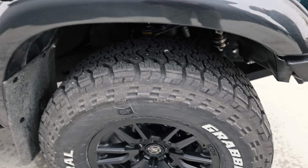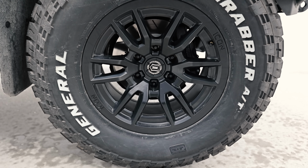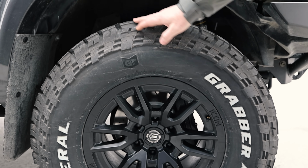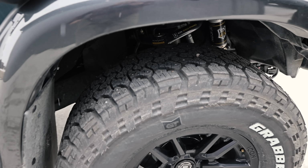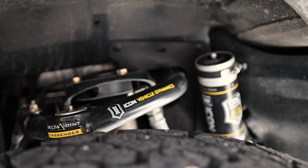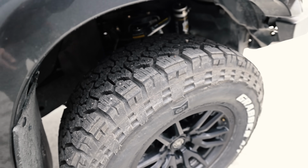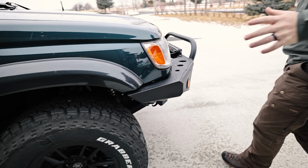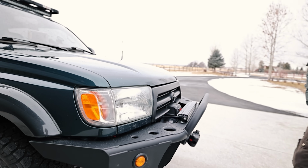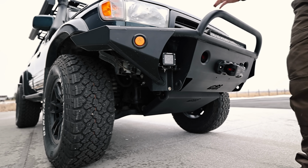It does, yeah. So it's got Icon wheels. We're running the ATX right now with studded for winter. Inside, we're running the Icon 2.5 CDCs and the Delta joints on the upper control arms. Armor is all CBI, great partner of ours. We looked at aluminum versus steel. This is all steel.